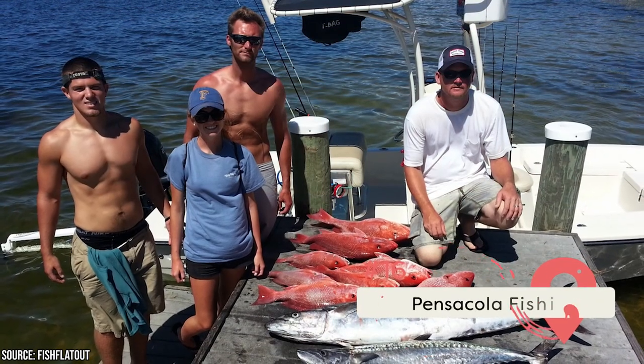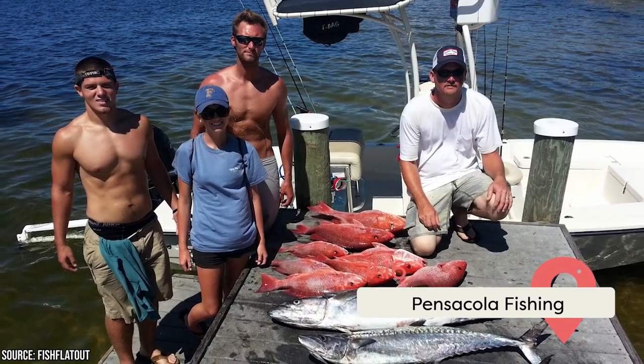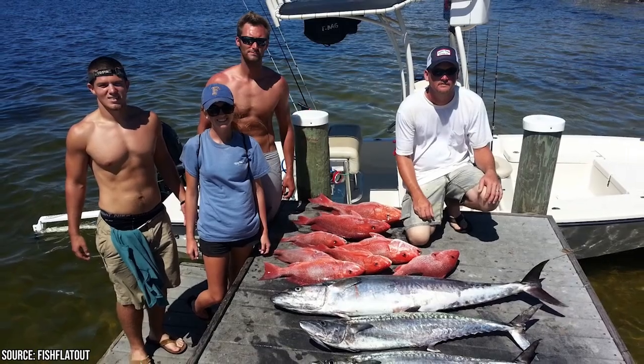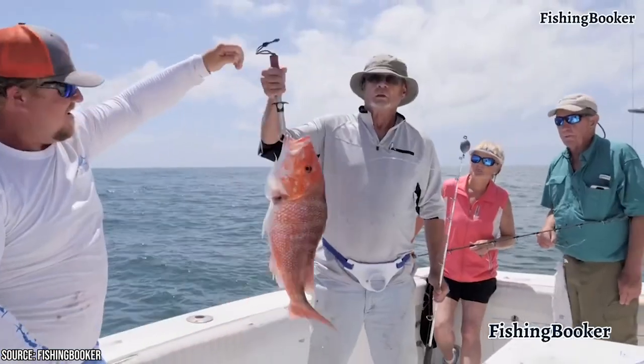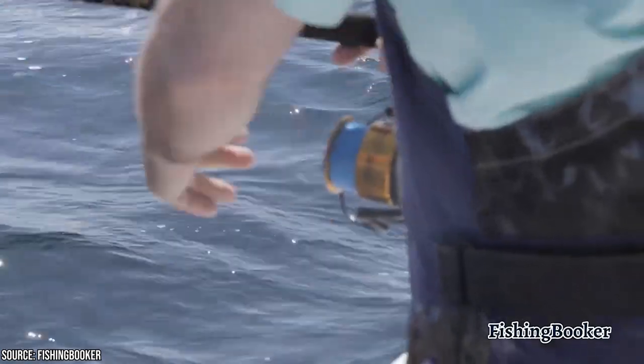Pensacola Fishing. Pensacola has a long history of fishing. The industry once sustained the lives and families of the many commercial fisher people in the area. Today, you can still fish for the red snapper the coastal town became famous for, and an array of other fish, from mahi-mahi to flounder to marlin and mackerel. You can always drop a line in the water from a jetty or the coast, but the best way is to charter a fishing boat.